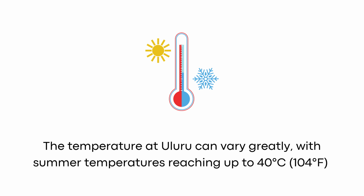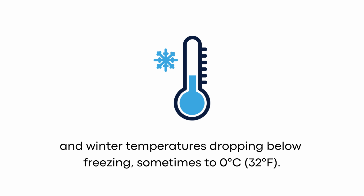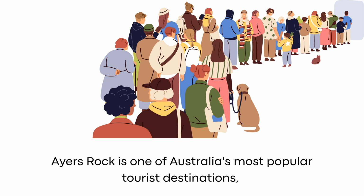The temperature at Uluru can vary greatly, with summer temperatures reaching up to 40 degrees centigrade, 104 degrees Fahrenheit, and winter temperatures dropping below freezing, sometimes to 0 degrees centigrade, 32 degrees Fahrenheit.